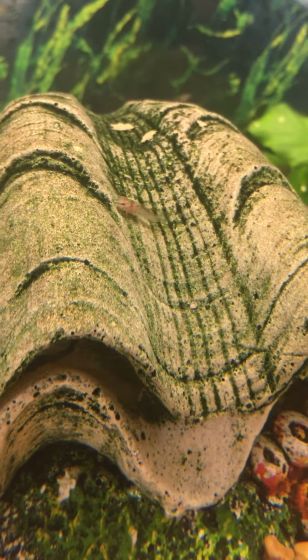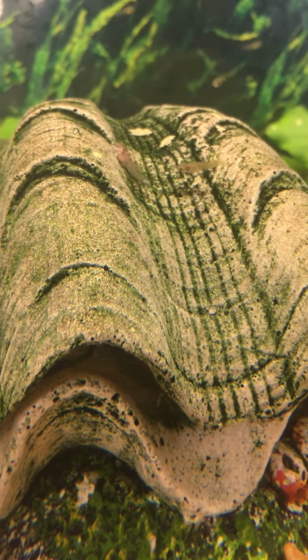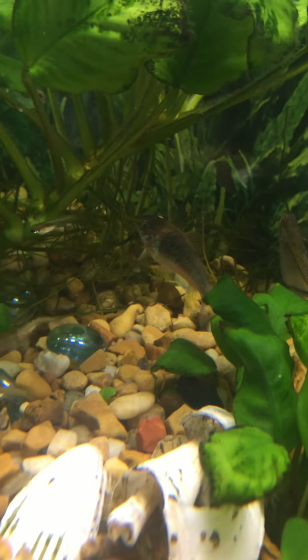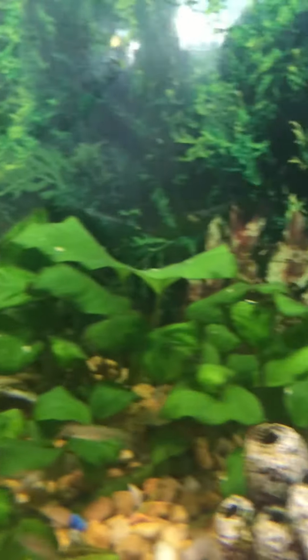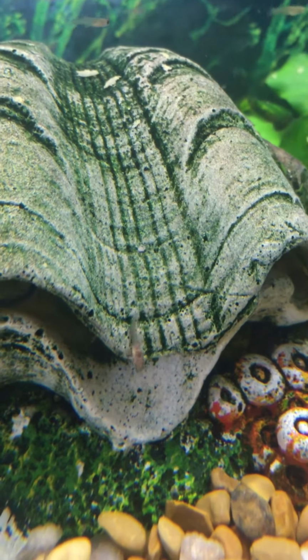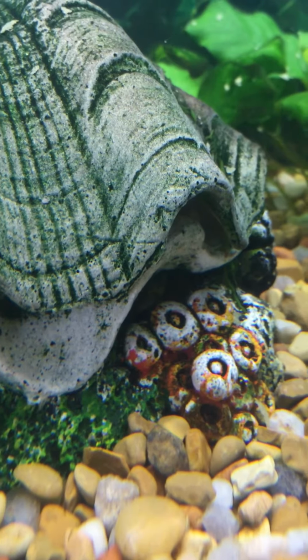I've got six of the catfishes in there. Here's the parent catfish. I've got six of them. It's a silver corydoras catfish. So I just wanted to show it to you because I was really surprised by what I saw today.